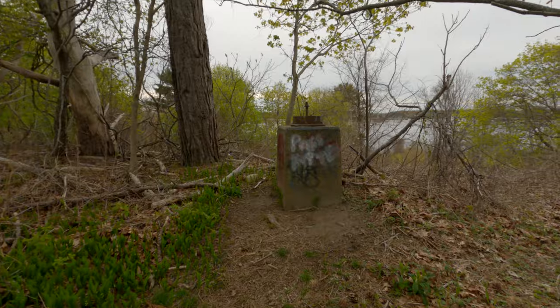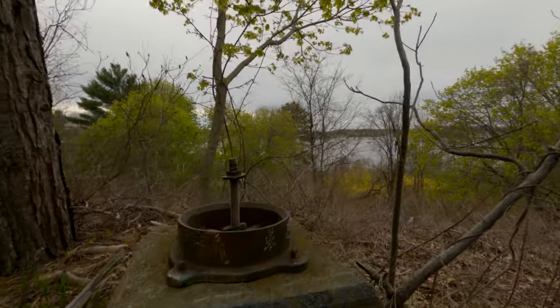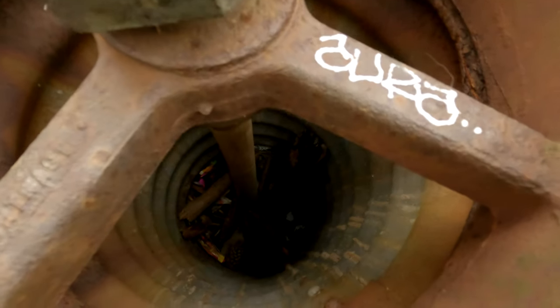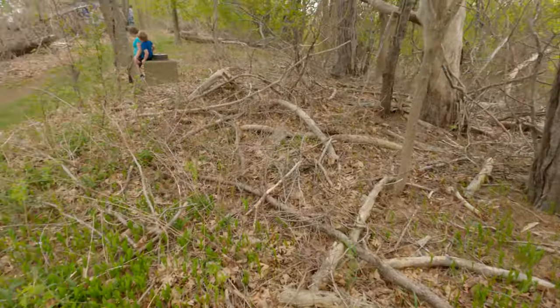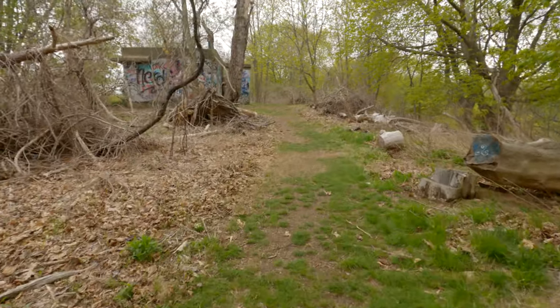I'm no expert on bunker construction, but I suspect that these were for ventilation. They're all stopped up now. But if the bunkers were closed up, I imagine that's how they got the air into them. The old machine gun nest.